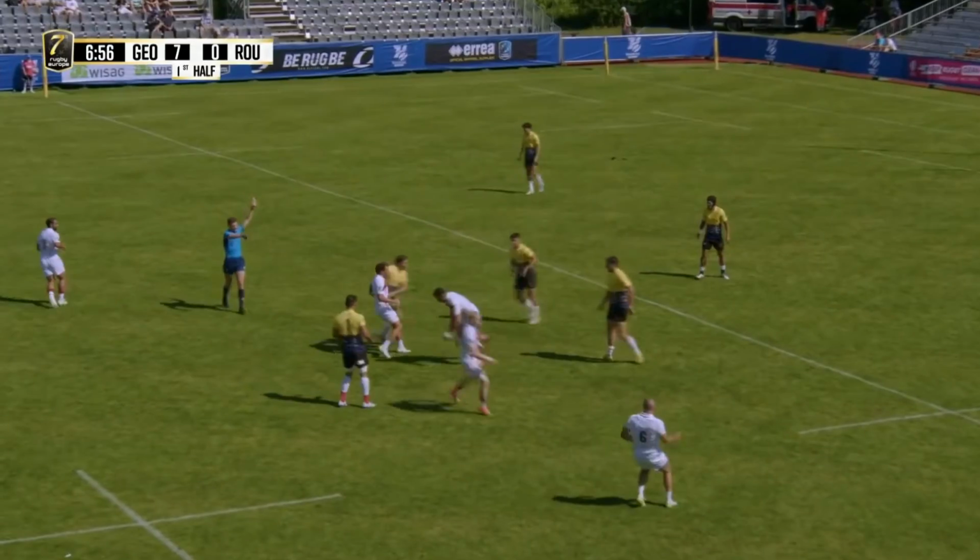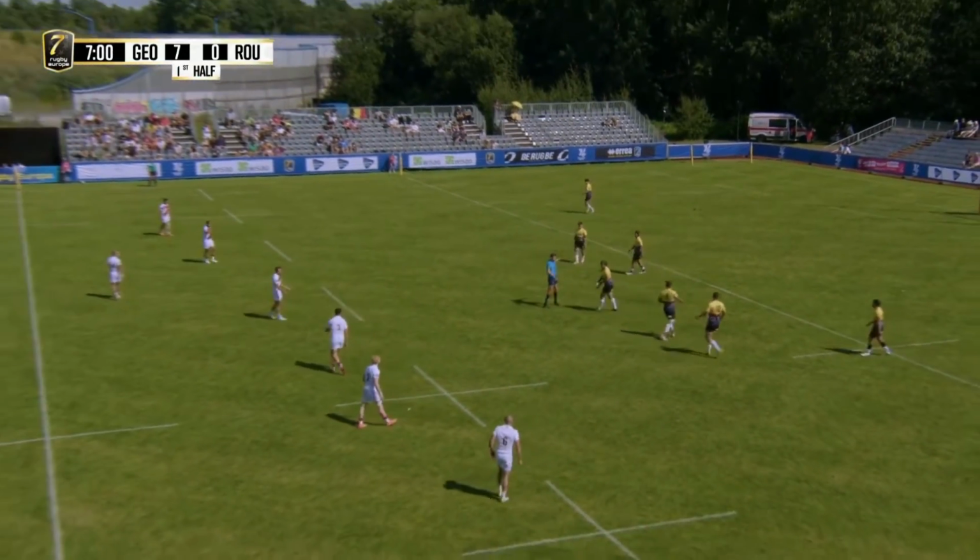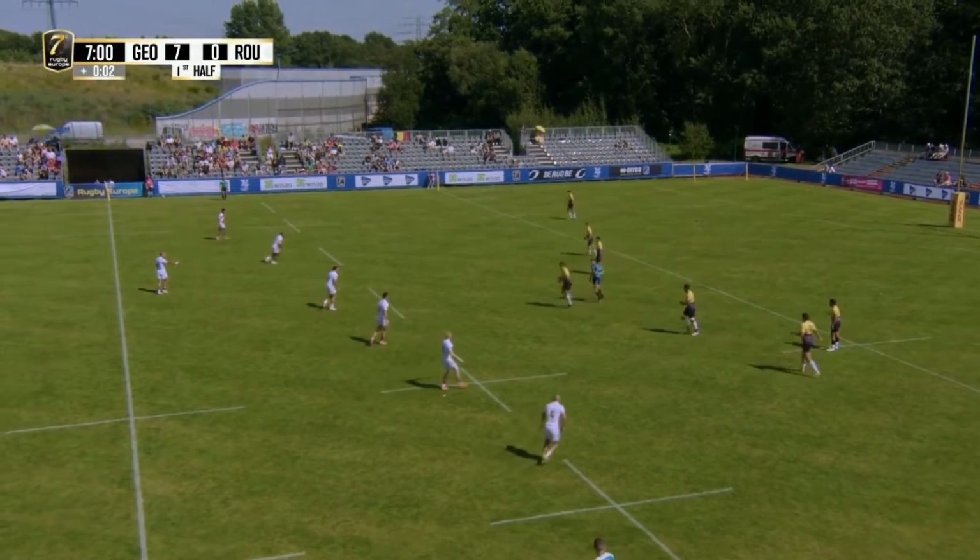That looks like an offside to me. It certainly is. The referee agrees, it's a penalty for Romania. And they just bring in some calm into the game.